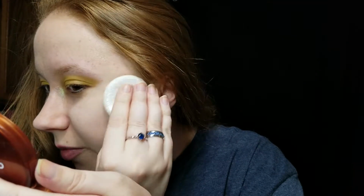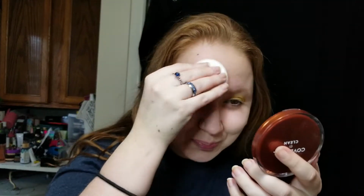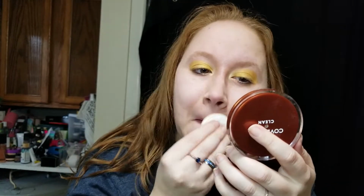So also, if you don't know the CoverGirl scent, I believe Maybelline pressed powders kind of smelled the same, but it's very fragranced and very old school, if you catch my drift.